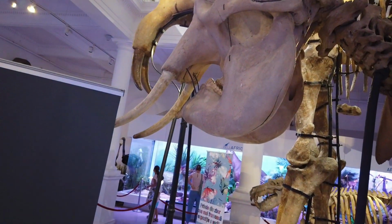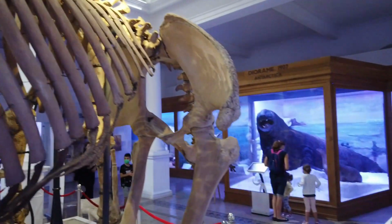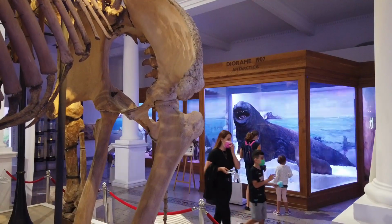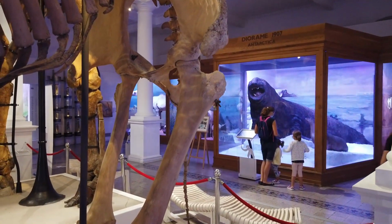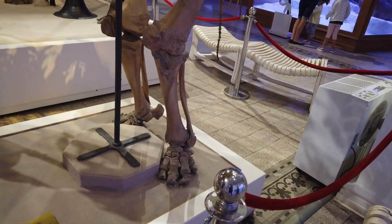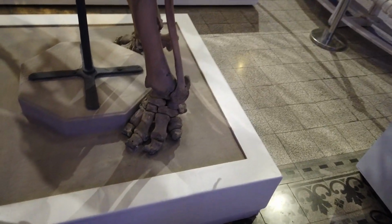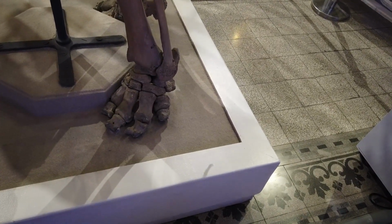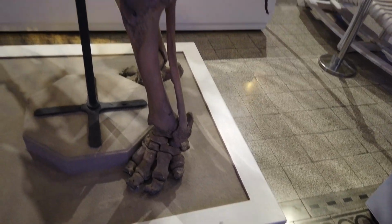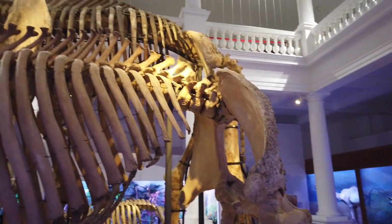Powerful body. Look. A mammoth from many hundred thousand years ago. They found it in Romania. Look. Look like an elephant, like a mammoth. Like Asian mammoth, you see, elephant or mammoth, almost the same.